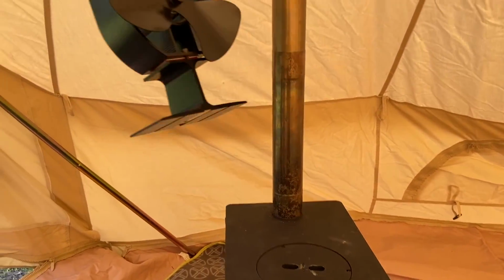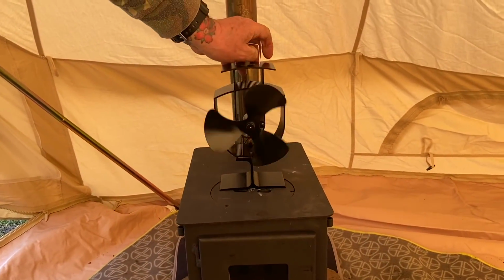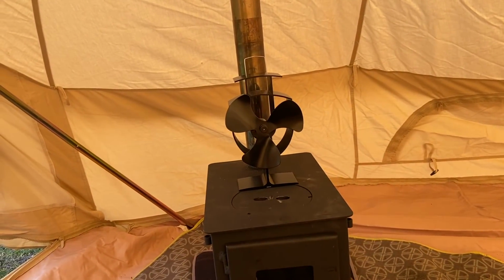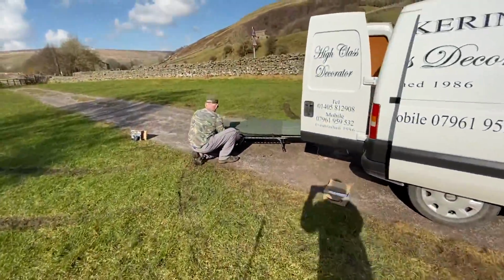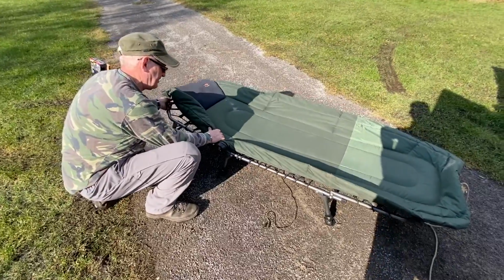Heat comes up onto this, and it spins and it sends the heat evenly around the area where you are, so you get an even flow of heat. So I've just been and brought my bed in, as you can see it's there. My granddad helped me set that up, and now he's just bringing his in a moment when he's finished. I've got a better one because I'm an old man.